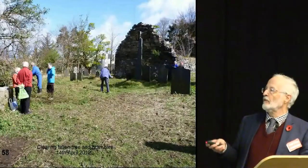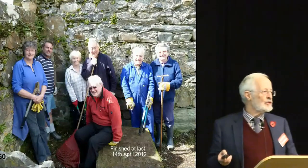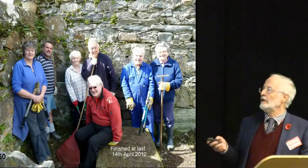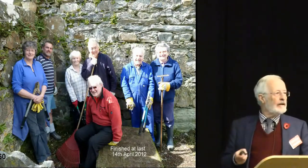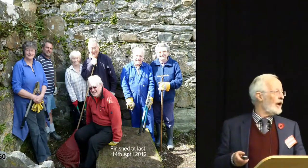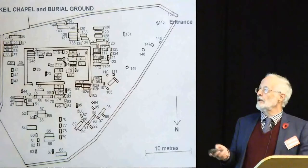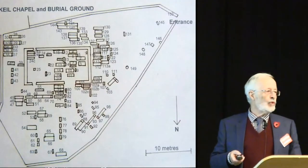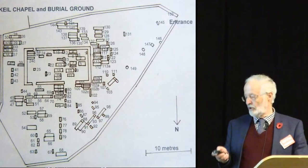Some of them stopped for a bit of a blether, but others kept on working, and half of them escaped before I could get a group photograph. But here they, some of them are, and this lady who really kick-started this was delighted to find about 2 or 3 weeks later that this is where her ancestors lay. She was really thrilled about that. Once this had been done, we were able to map and record everything, where the stones were, their size, what their inscriptions were.